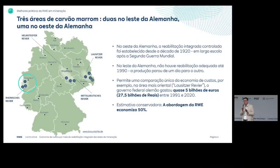And we have the unique situation in Germany that we can compare the costs, because in the western part, where RWE operates the mines, the rehabilitation of the mines started in the 1920s, and since then was continuously ongoing under the responsibility of RWE, directly during the mining, and then we were also responsible to do the mine closing. In the eastern part, the mines of similar size to RWE's have, during the GDR regime, the socialist regime, not been rehabilitated as we do it.